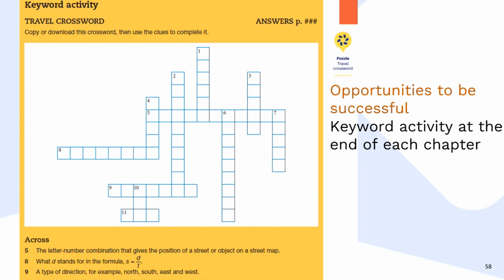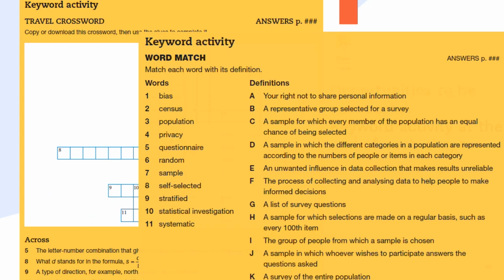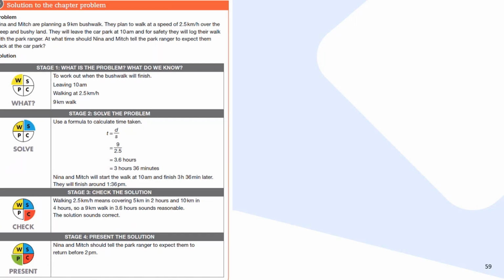At the end of every chapter in both books, we have a keyword activity. If you already use our books, you'd be familiar with this. Again, this is to improve their literacy and understanding of the important terms from the chapter. It may be a crossword, or it may be a word match, or it may be writing something in their own words and that sort of thing. So again, it's this interleaving and bringing up things after time, and designed to improve their knowledge of the words and the literacy of a topic.